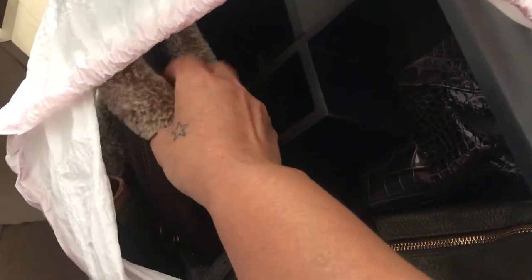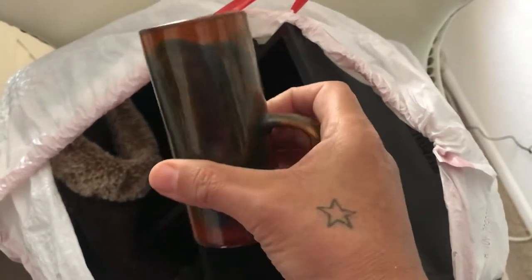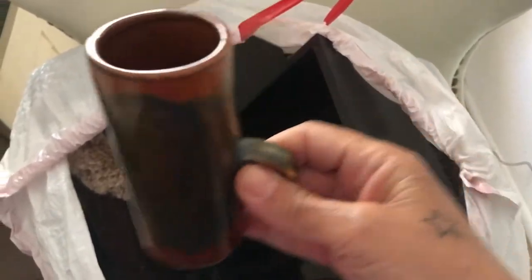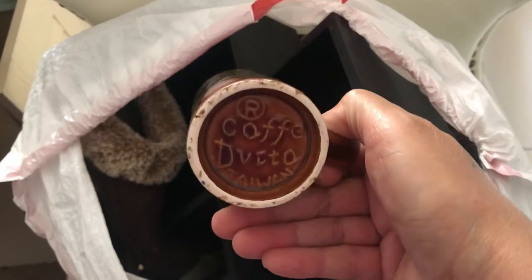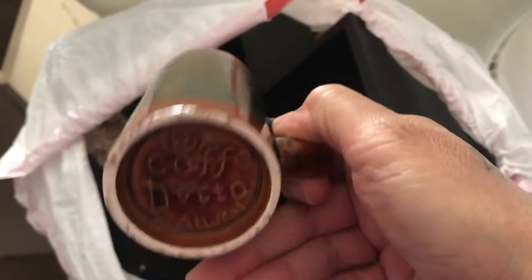Then there's, well, let me get this one first, this other cup thing, this decorative cup. I don't know what you call these, but it says coffee something. I can't read it, but they're cute.